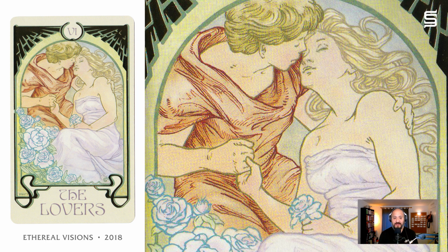And up next, we have Ethereal Visions from 2018. And this is a really simple, lovely deck. I'll say that it's a little light on esoteric symbolism. It's a little light on subliminal messaging and things like that. But what you see basically is just a couple embracing, right? And they have that Art Nouveau sort of style going on as well. You can't really tell here, but what looks like it's kind of black around the edges and down below with that line work is actually silver foil. So in real life, this card really pops. And in real life, this whole deck just looks really gorgeous.